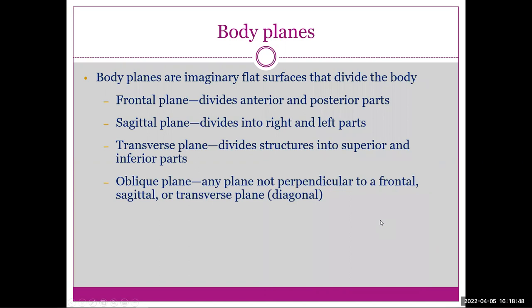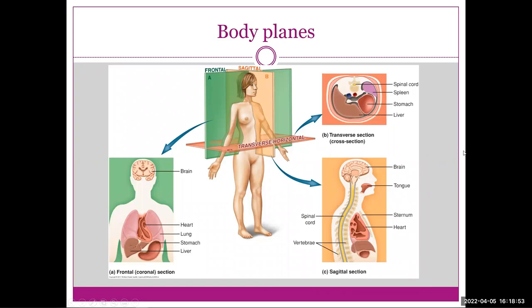So the planes. Do take note of these planes, right? You will be asked them in the quiz. You have the frontal, sagittal. Frontal goes across.